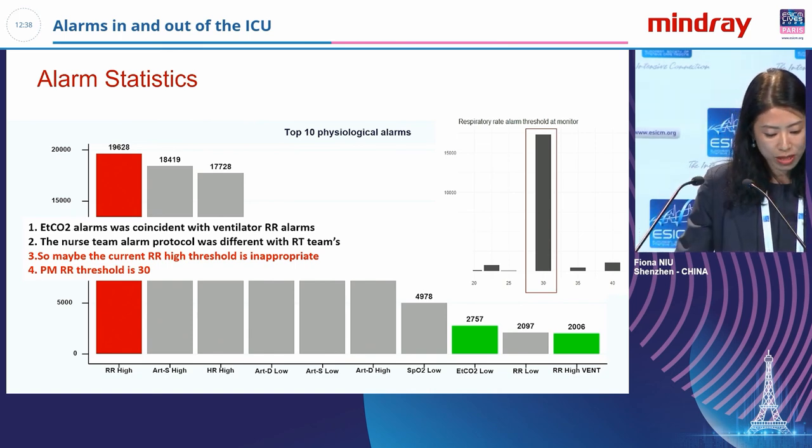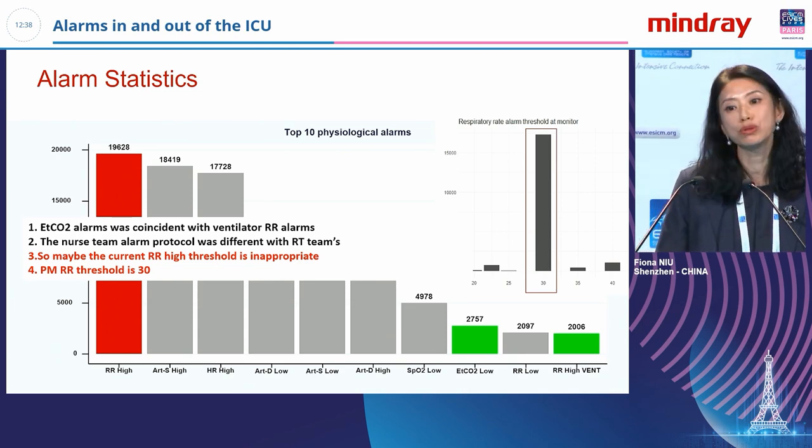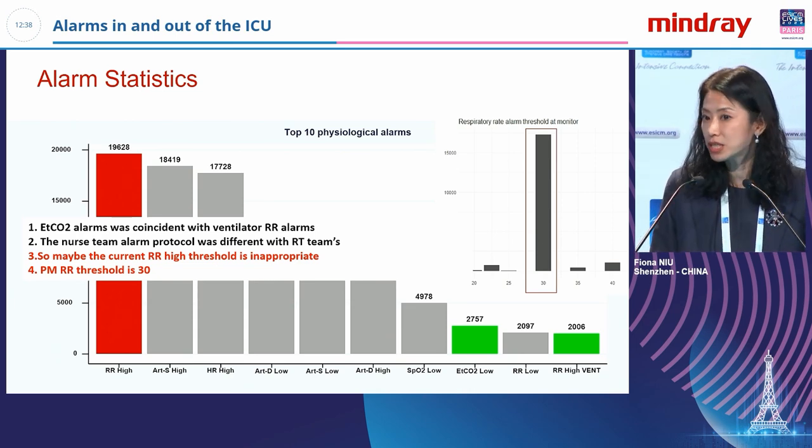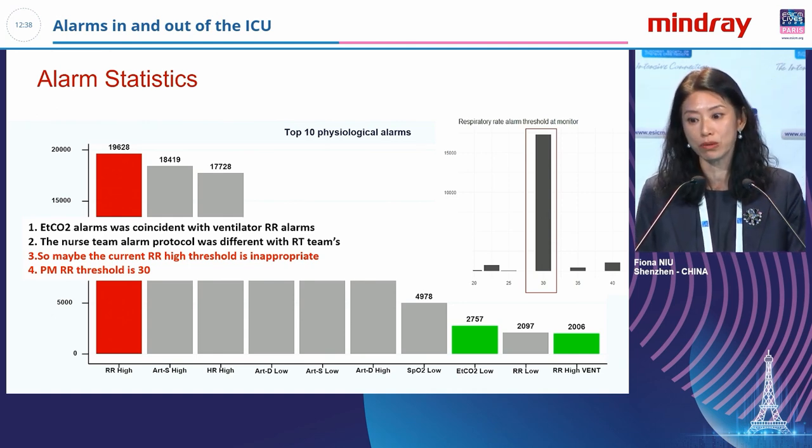So we think if we get this information, how each device's alarm threshold is set up, I think this is really important. We should think about that.